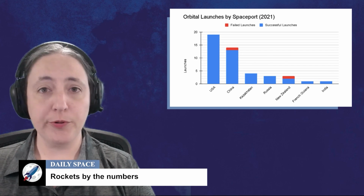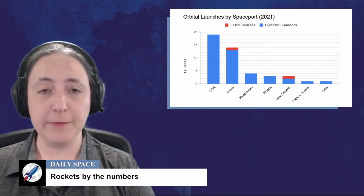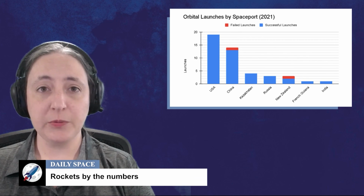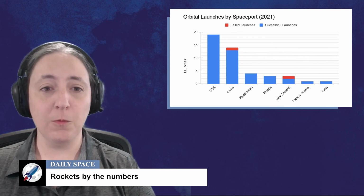I keep track of orbital launches by where they launched from, also known as spaceport. Here's that breakdown. USA 19, China 14, Kazakhstan 4, Russia 3, New Zealand 3, French Guiana 1, India 1.